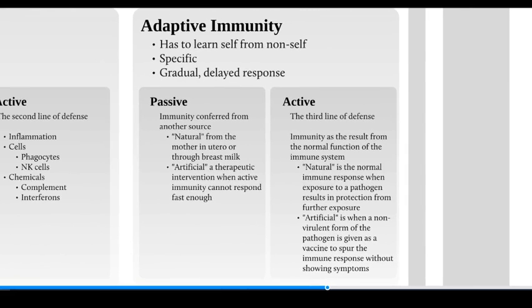Adaptive immunity is the other part of the immune response. Innate means what you're born with. Adaptive has to adapt to your environment. It has to learn the difference between self and non-self. For the first 6 months to 2 years of life, the adaptive immunity is learning about your environment. And so it's not ready to even do anything until that happens.